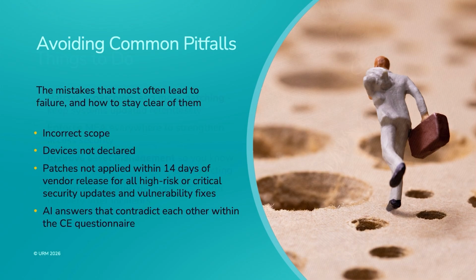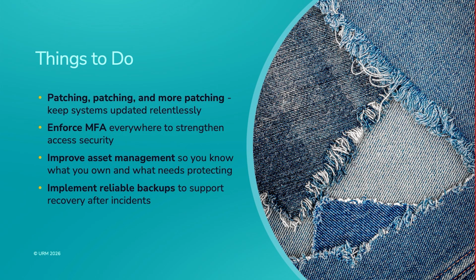Yeah. Okay. All right. Thank you. So things to do. What should people be doing? Yeah, right at the top, patching as always.